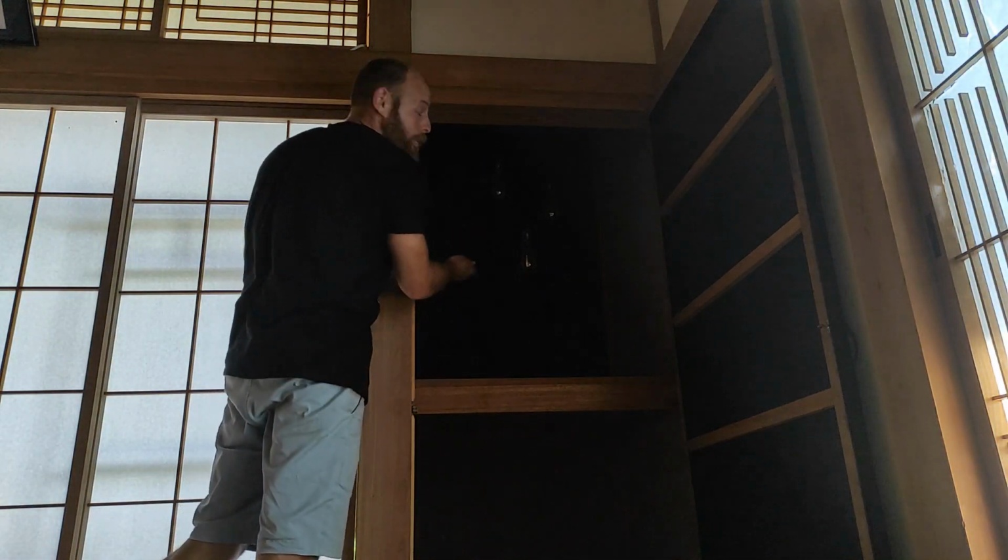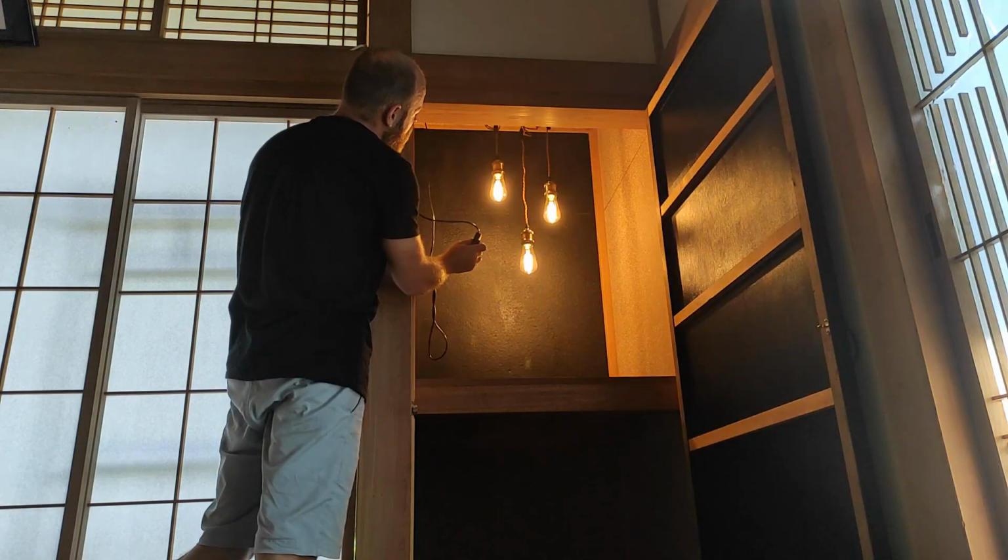Two. Where did I put number 3? 1, 2, 3. Chandelier now in. And now, for the moment of truth. Whoa.